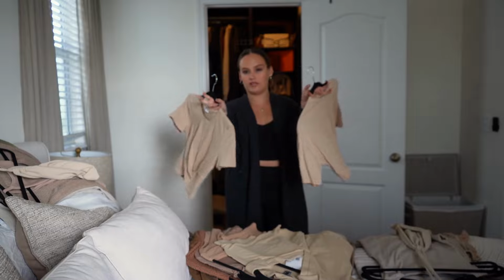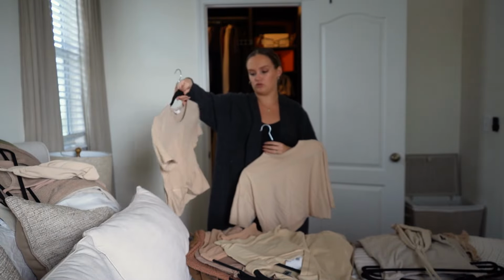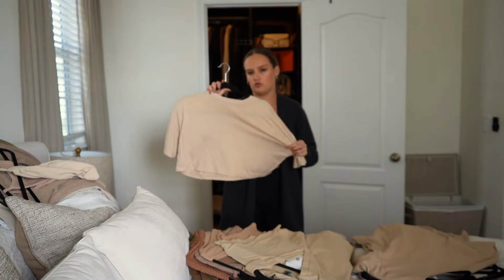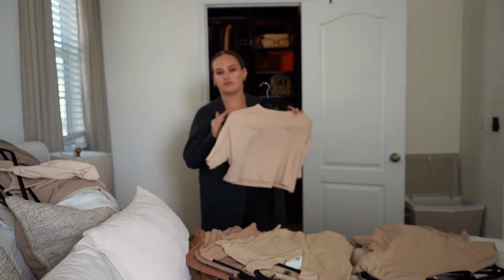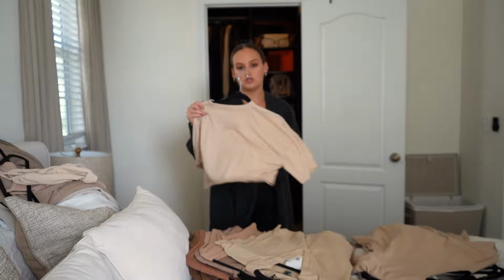I have two similar t-shirts in the same color. This is more just a casual crop top, and this is a bit more structured. I do wear this one quite a bit, even to work. This is almost a little too casual to wear. I've thrown it on with athleisure, but I don't do it that often, and I have other crop tops like this. So I think this is gonna be a maybe, again, depending on the other things I keep.